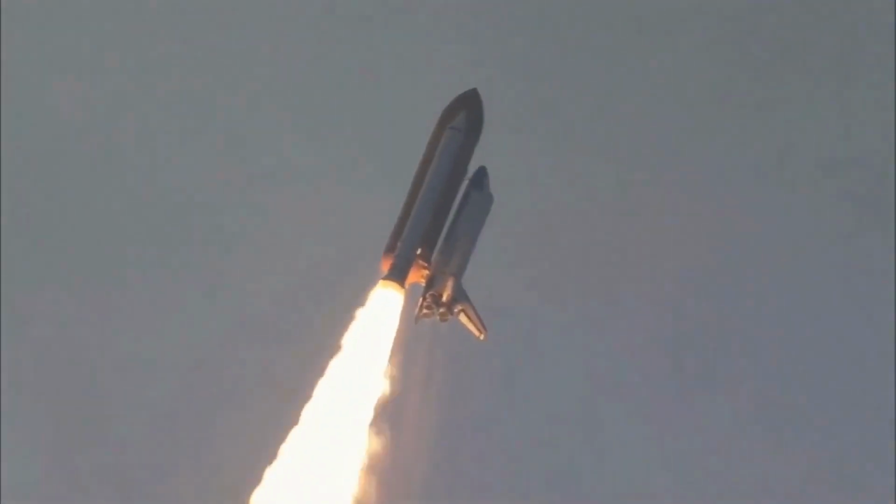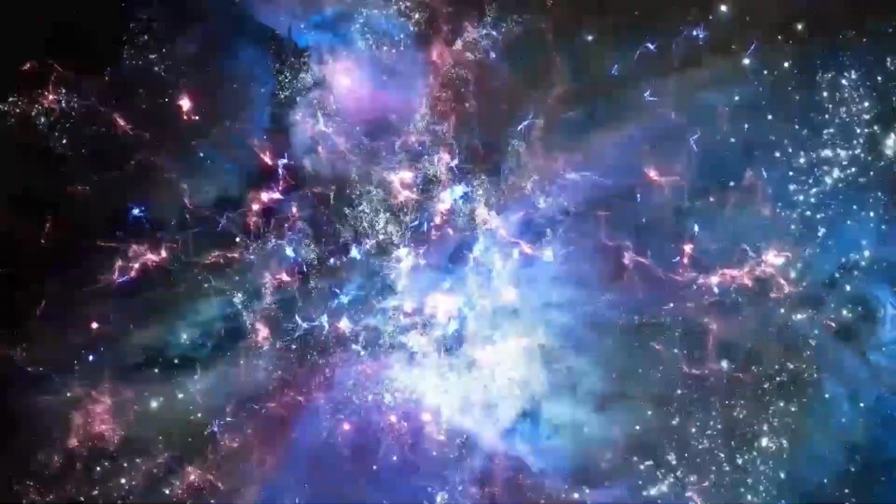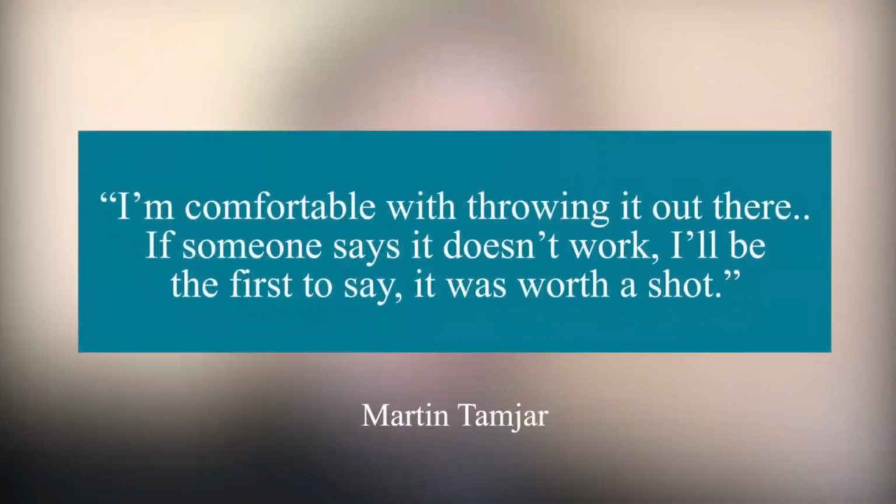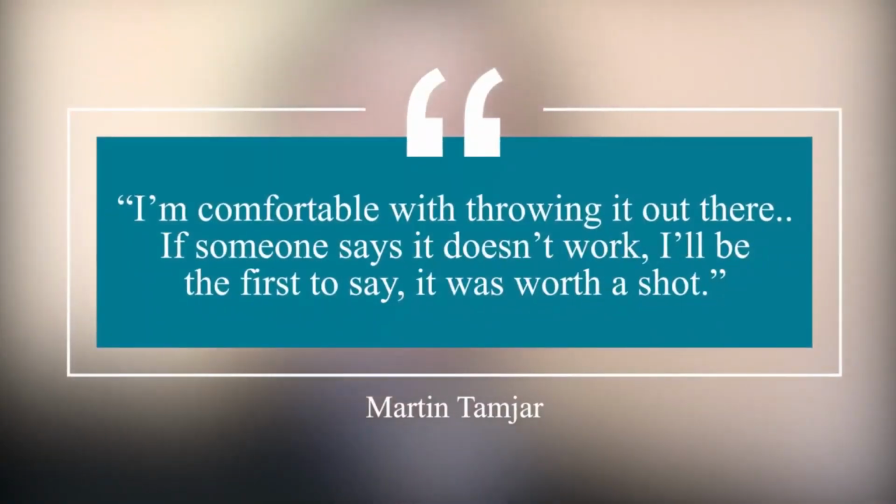While the helical engine is enjoyable, despite its promises, it is unlikely to defy the laws of physics anytime soon. Burns feels his proposal is worth pursuing, even though it has been regarded with suspicion from certain places. He says, "I'm comfortable with throwing anything out there. I'll be the first to acknowledge if it doesn't work. It was worth a go," he adds.